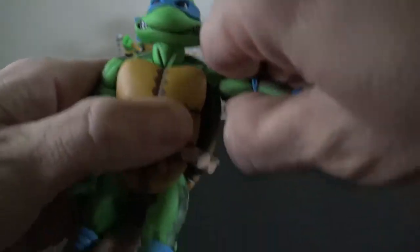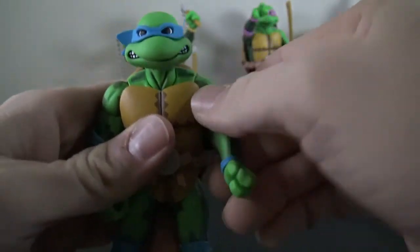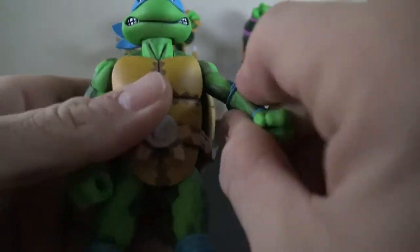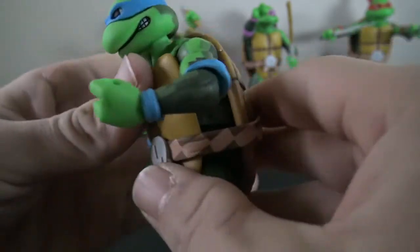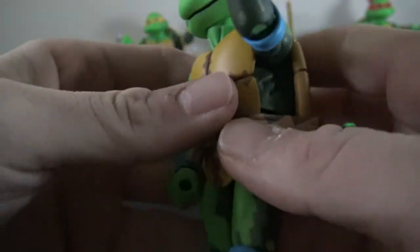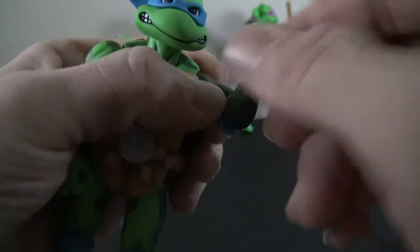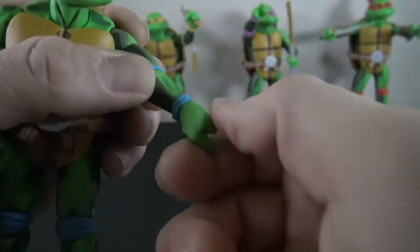Now as far as the arms, they do go up about that much, and then of course it will rotate all the way around. You get a bicep swivel. You get a double jointed elbow, which gives you a nice little bit of range. Not the best, but you do get about 90 degrees out of that. And of course you can also rotate on the elbow joint as well. Of course the hands do swivel and hinge.